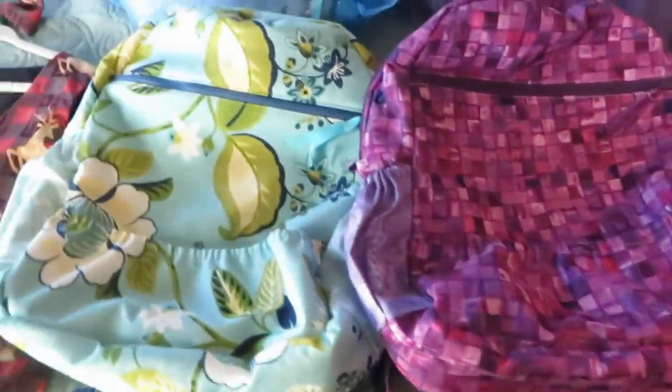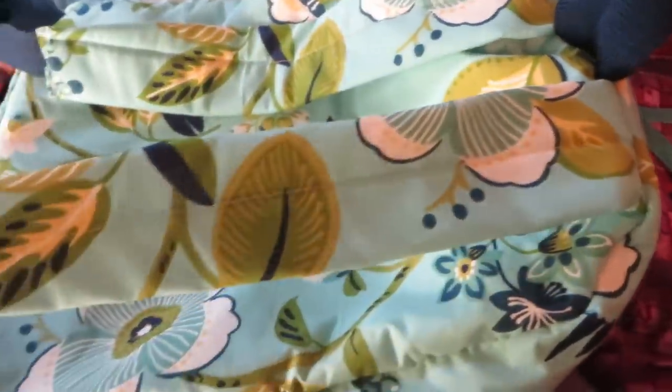I'm just so proud. Also, the original pattern just had webbing for the whole strap, but I like these kind of straps better, so I went ahead and made my own little thing to make those so that they would have nicer straps instead of just having the webbing. So they turn out so good.